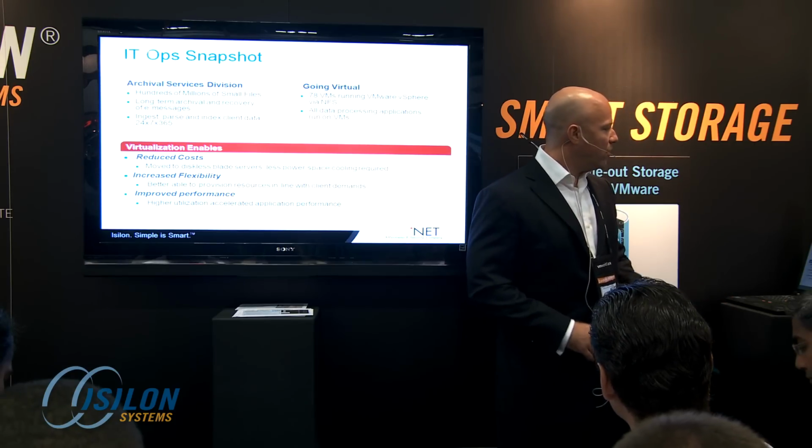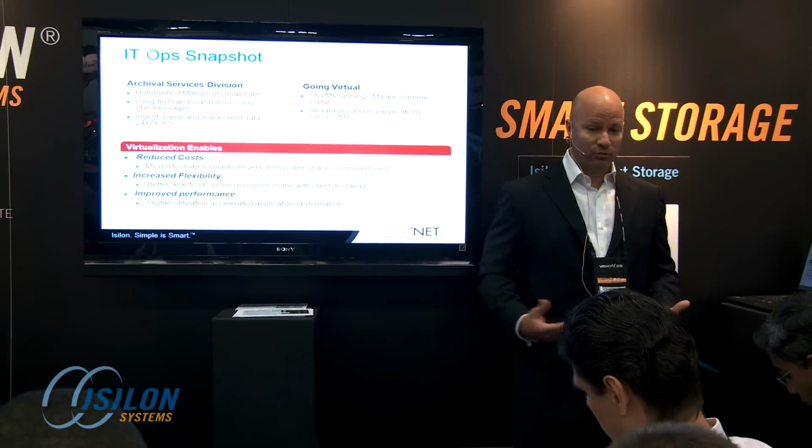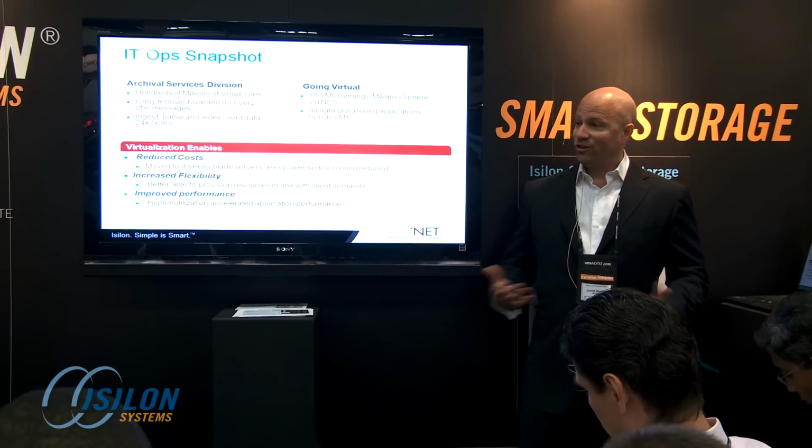So our process involves, basically, archiving about 15 terabytes a month worth of email. For all that mail, we have to parse it, index it, and put parts of it into the database. There's a lot of work that we do against all the email, and then ultimately it ends up on this file system.